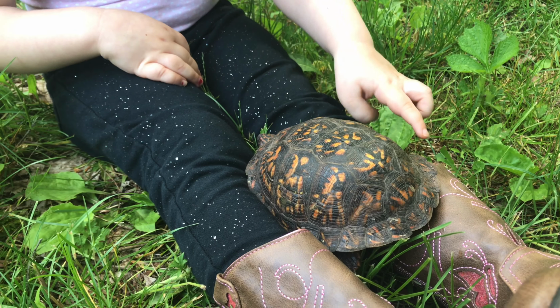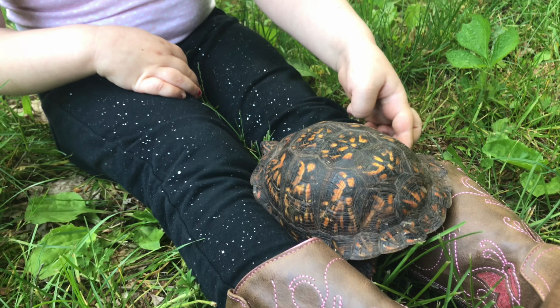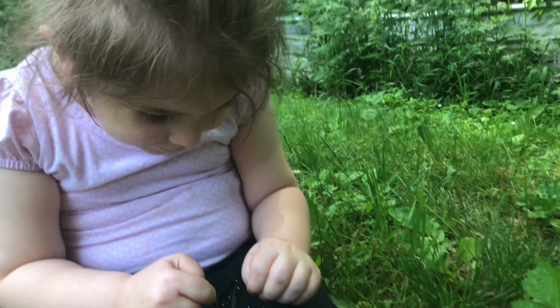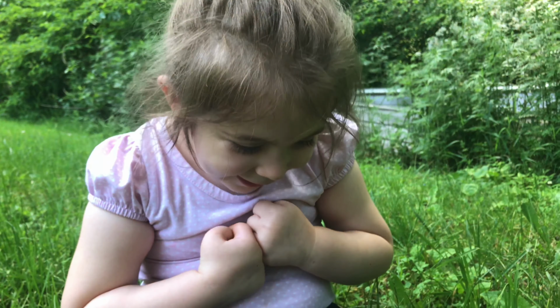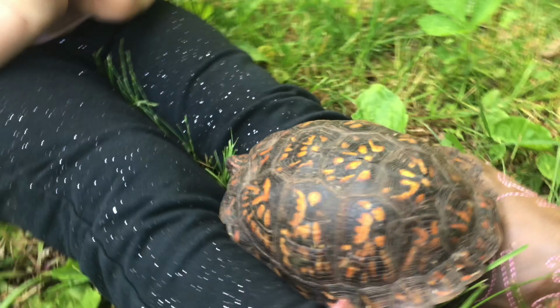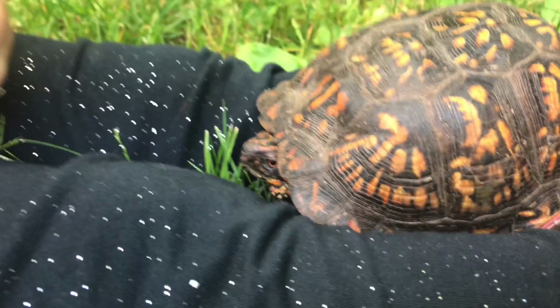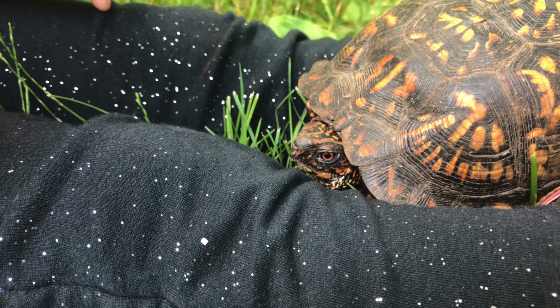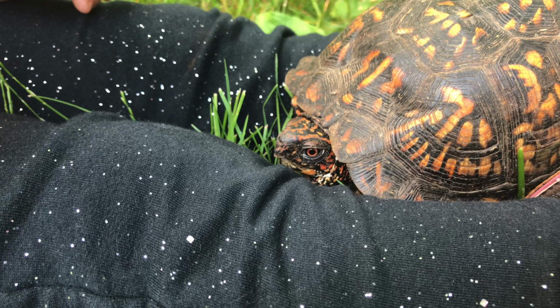In his claws. Back in there. Go back in the shelf. Hi, Spots. Nice Spots. Hi, Spots. Spots the turtle. We named him. Sadie named him Spots. Uh-oh. Don't move. Don't crawl.